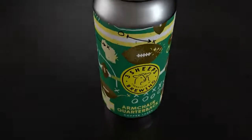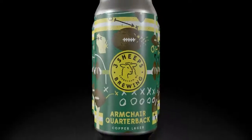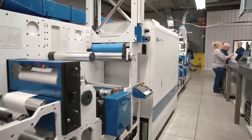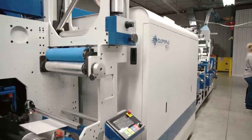This gives us an opportunity on some of those small specialty runs to do some really creative decorating for those folks. And certainly they have a true appreciation for what we can get off of this piece of equipment. And depending on the amount of SKUs they have, we may save them hundreds of dollars, we may save them thousands of dollars. So why did Orion choose the CEI BossJet powered by Domino?